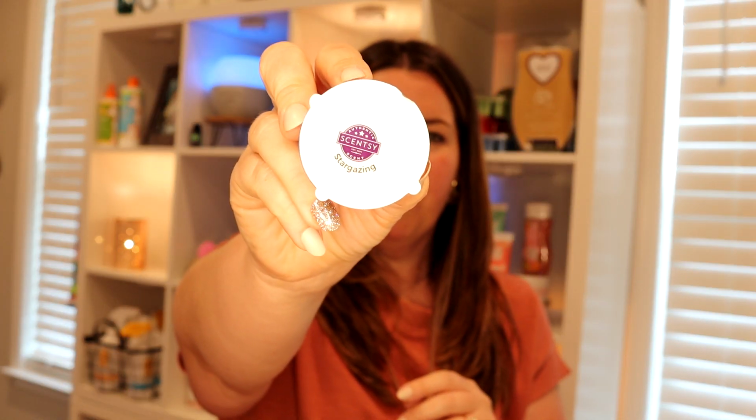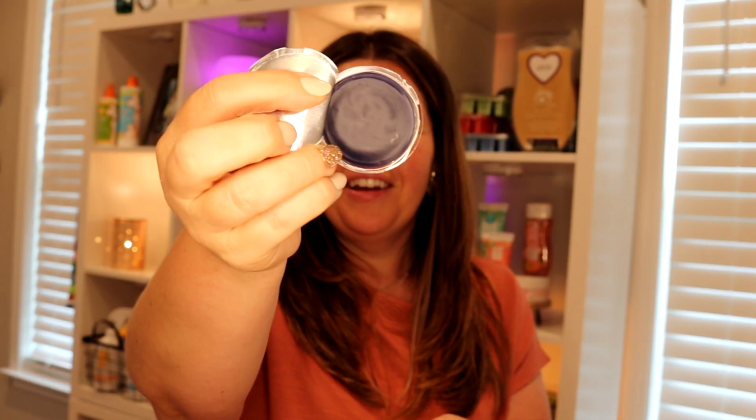So let's open it and smell it. This is called Stargazing. And it's this really pretty, like, dark blue, almost black color, maybe even purple. And let's see if I can open this without popping off one of my nails. We'll see. Okay, there we go. Ooh, they're exactly right. Okay, look at the pretty color. Super dark blue, almost like an indigo color. Grown-up jammy time. That is exactly how I would describe this. Creamy, lavender. Oh my gosh, I really, really, really love this.